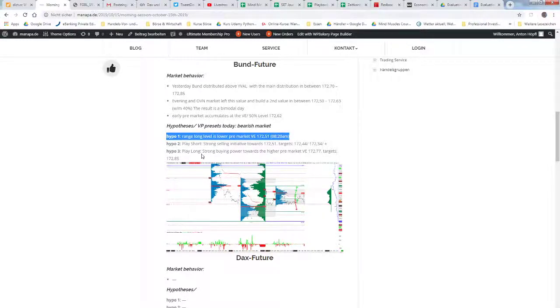So market bounced a little bit, tried to get into a stabilization, but only for a few minutes. So this is why I said the range long level at 172.51 is also the last at the moment, if there is high pressure continuing into this level. This would also be very good, leaving, let's say, the value from yesterday, this rotational level for the short towards 51, and target would then be around the area 44 and the area 34.